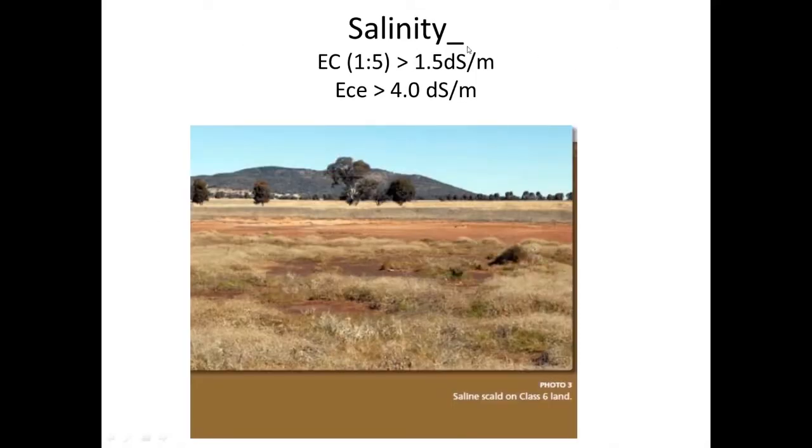And the salinity, if you see here, salinity greater than 1.5 decisiemens, and that big saline patch there, those soils would have an EC greater than 1.5 in a 1:5 extract and greater than 4 in the saturation extract.